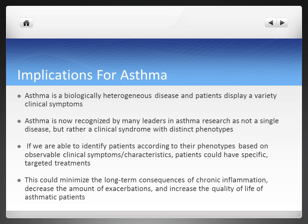We know that asthma is not a single disease. It's a clinical syndrome with distinct phenotypes, distinct characteristics. The goal here and the implication for asthma management is if we can really define those phenotypes, identify patients according to those characteristics or symptoms, maybe we can have specific individualized targeted treatments that best benefit those patients.